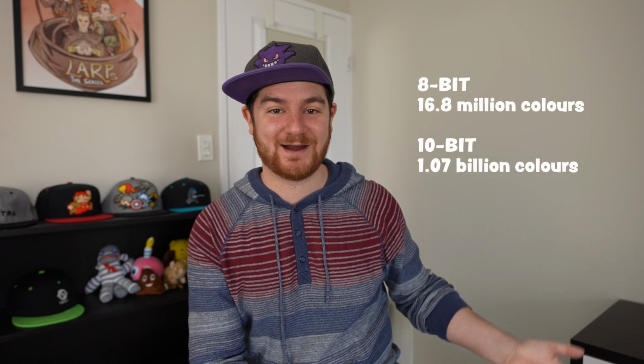Second, it shoots in 10-bit. Now, what does 10-bit mean? 10-bit is referring to the number of colors that the camera can accept. So I forgot to do the math before this. So let's put them up on the screen over here. Whoa, that's a lot of colors.